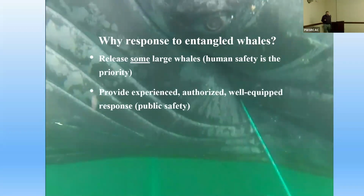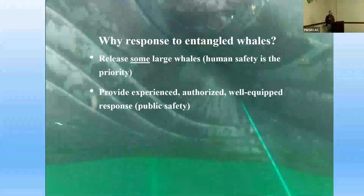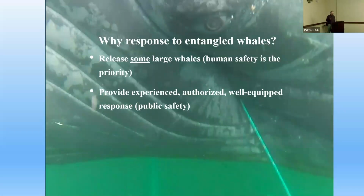We want to provide a well thought out, experienced, authorized response to these animals. You don't just want anyone going out there and starting to cut on a whale. And it happens. People go out there. You see in the YouTube videos where somebody jumps on the back of the whale and cuts it free, or they cut the trailing buoy off the whale. We don't want to see that. First of all, it's super dangerous for the people doing it, and then you're probably not helping the whale.